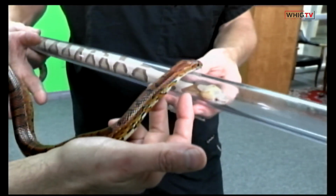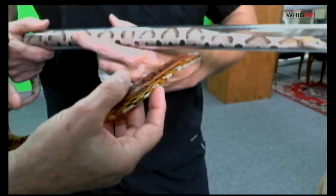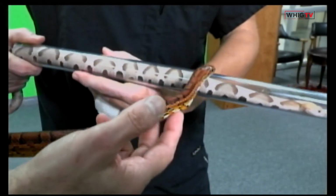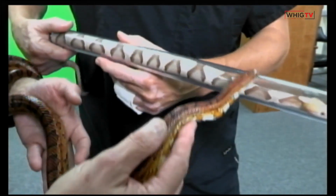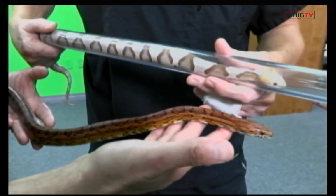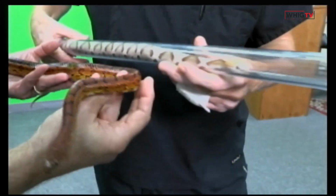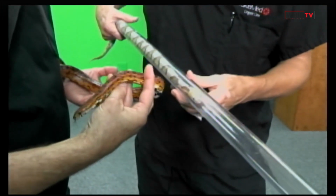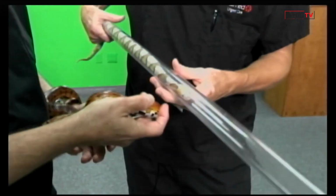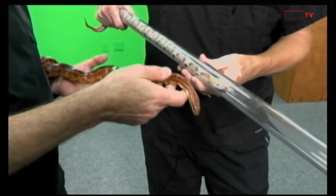Sometimes they have a little pattern down their side that looks kind of like Hershey's Kisses. I don't know if you can appreciate that on the video or not. Corn snakes don't have that. Of course, they have this two-tone copper color, and the color varies a lot. You should look at a lot of them. You live in copperhead country. You ought to know what a copperhead looks like.